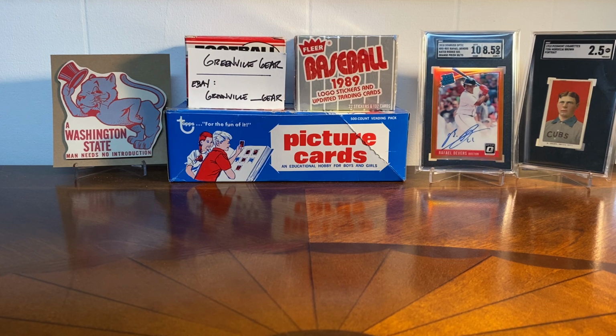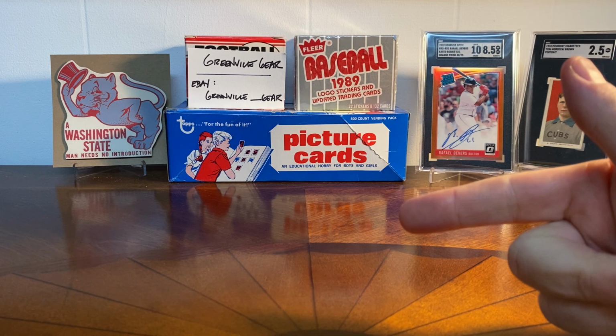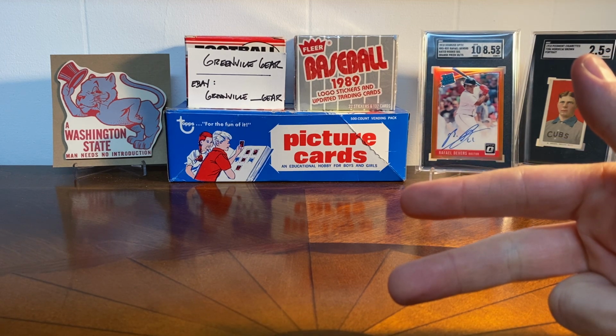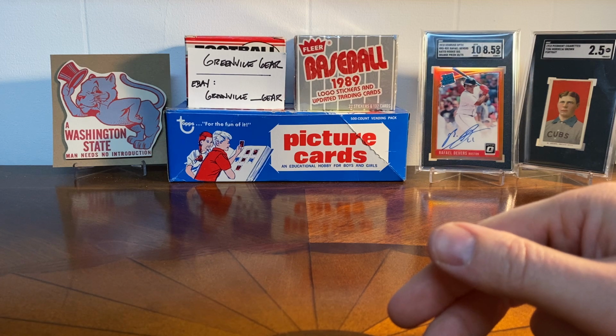I've got a hockey video I still need to do. I've got a stack of stuff that's piling up. I have kind of a general random cards coming in video I need to do. I also have a non-PSA vintage baseball slabs video that I need to do, that are coming in, and so I've got 4 or 5 of those to show.